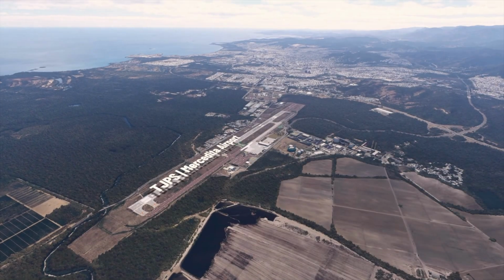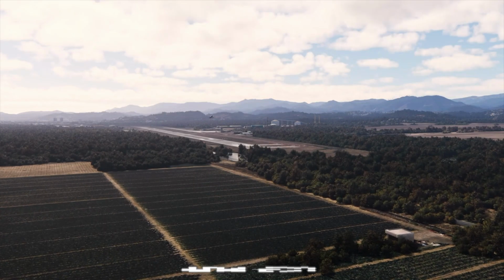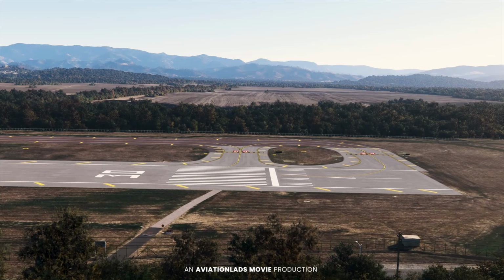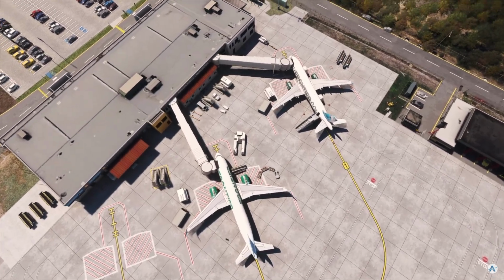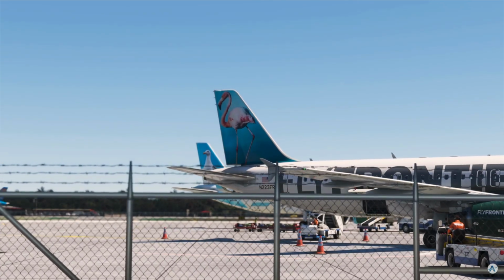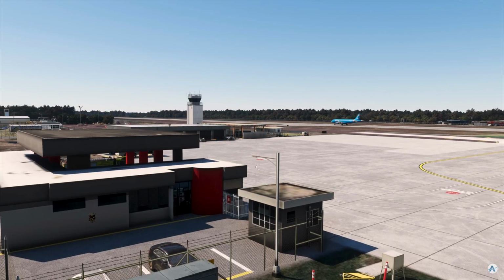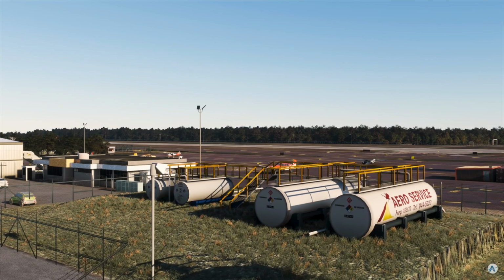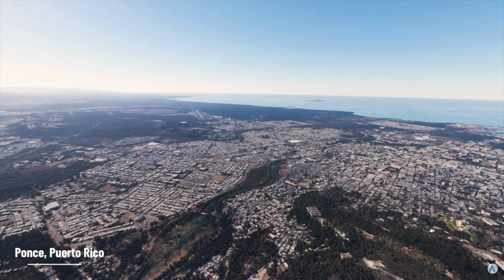You can now discover Puerto Rico through Mercedita International Airport, also known as TJPS, in Microsoft Flight Simulator, thanks to a new release from Photorico Scenery. The airport itself is just a few hours away from mainland United States, specifically Florida, and is equipped with an RNAV approach for those who want something a little bit different to switch up their landings.